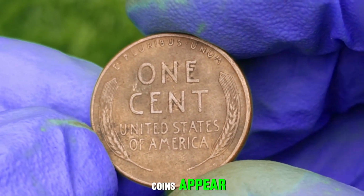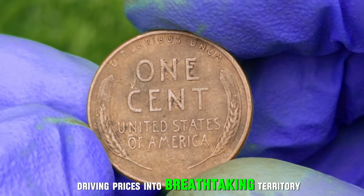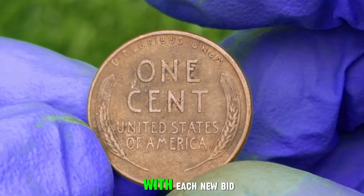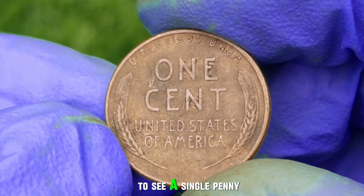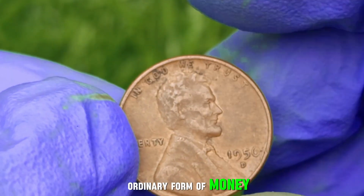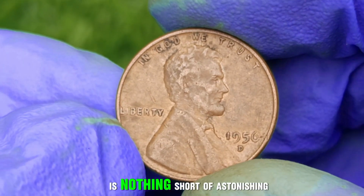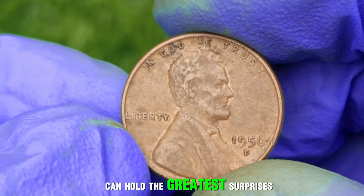When such coins appear, collectors bid furiously, driving prices into breathtaking territory. The drama of the auction room becomes electric, with each new bid a step closer to rewriting someone's fortune. To see a single penny, a coin once dismissed as the most ordinary form of money, climb into the realm of luxury estates and fine art is nothing short of astonishing. It is proof that the smallest coin can hold the greatest surprises.